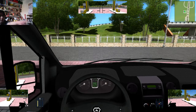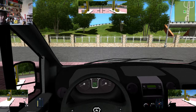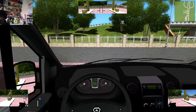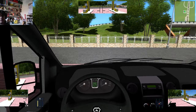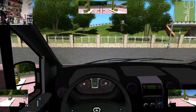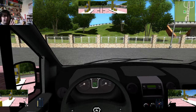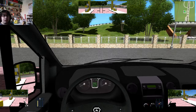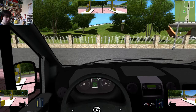You probably can't see where I'm pointing now because I moved my camera over here. So hopefully you like the new camera position. I actually like it there, but it's easier for me to unplug and replug the camera, and it's easier for me to keep it in the same position. So hopefully that's good. I'm just going to move my seat over here. So yeah, this is good overall. I haven't checked the wipers out, screw that.